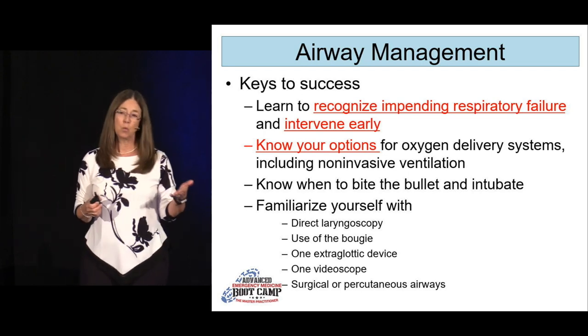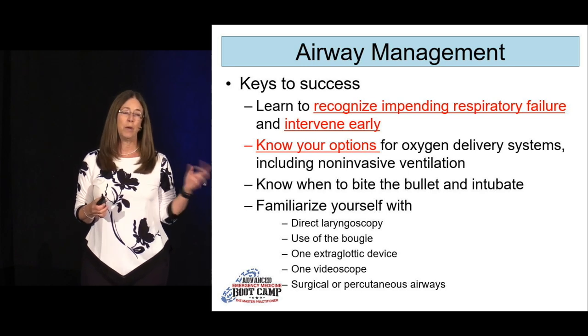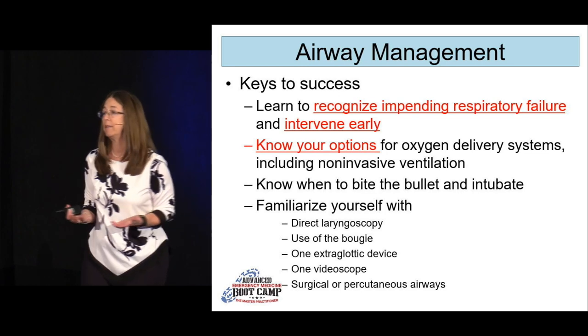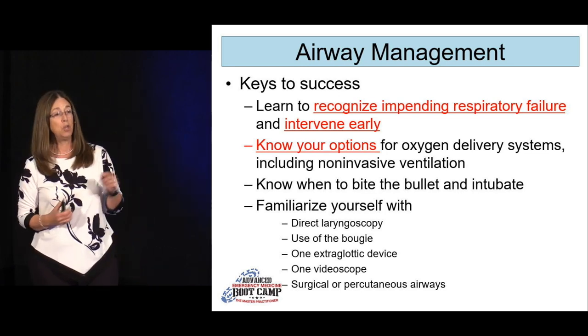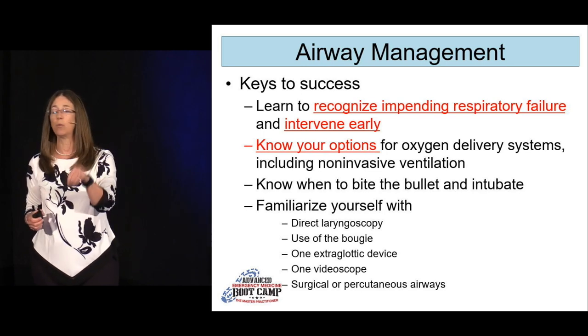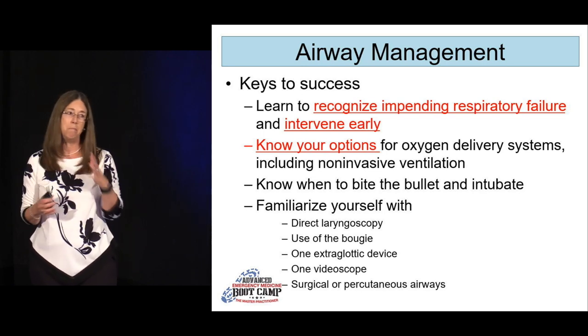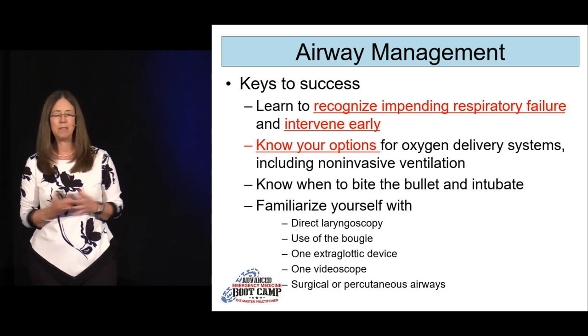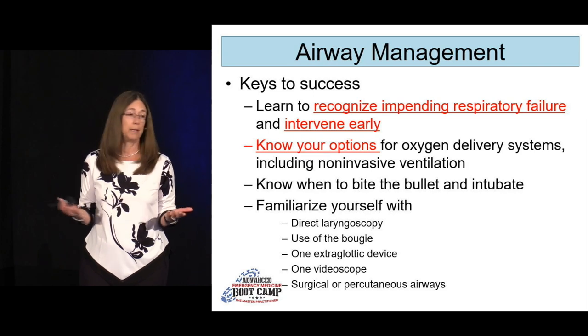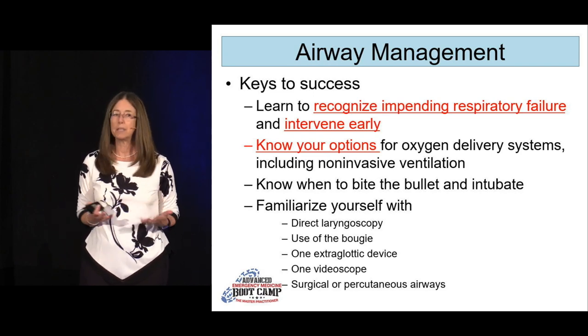If the non-rebreather doesn't work, you actually have one more step before you get into something that's a little more machine-oriented, and that is basically doing assisted ventilation with a bag valve mask. You could actually bag valve mask somebody. So the FiO2 that you can deliver with a non-rebreather mask is maybe 55-60%. We used to call them 100% non-rebreather masks. That's a complete lie. The most you can get is about 60%.